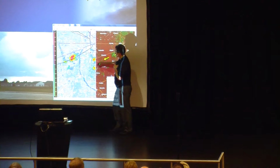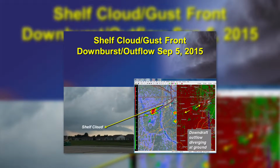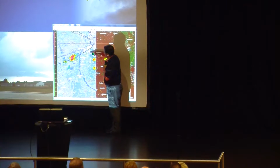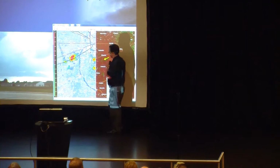So these couple storms here put out this boundary that you see right here. This picture on the left-hand side, and this shelf cloud structure that you see right here, was being observed at this location here. So this person was looking out to the west and saw that cloud boundary there.